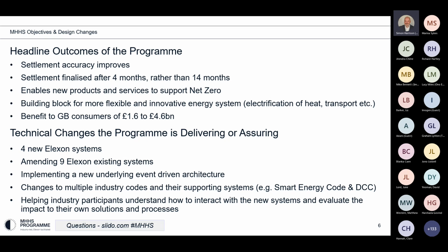And then the technical changes that the programme is delivering or assuring, because we will be integrating changes made by other programmes and other participants, such as the DCC or Elexon's Project Helix. There are four new Elexon systems and services. We're amending nine existing systems. We're implementing a new underlying event-driven architecture, and I will explain what that means. There will be changes to multiple industry codes and their supporting systems, and helping participants understand how to interact with the new systems and evaluate the impact of their own solutions and processes.